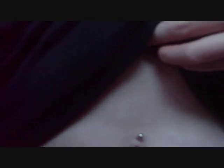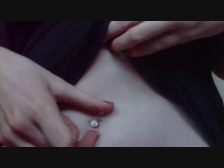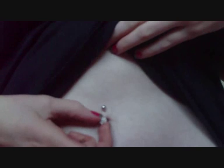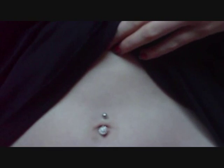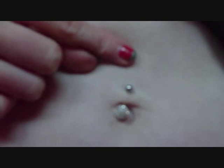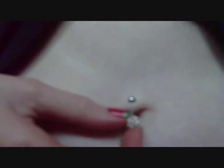So yeah, I'll show you mine. If I can, okay. So, there's mine. And you can pull it. I think I need to put you on something else. There we go. I can pull it and everything, flip it that way. It doesn't hurt at all.